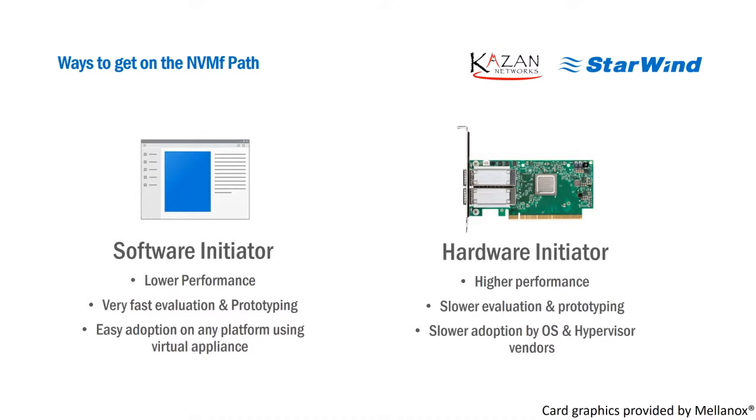Obviously, with the software, you will get a very fast evaluation of your NVMe-over-fabrics projects, and you can easily adopt it for any platform you'll be using. So this will be an easy way to get on the NVMe path, and later on, when we release the hardware initiator, we'll be shipping the samples. I think it will be Q2 2017. And of course, it will be adopted by all the hypervisors. However, it may be a bit of a lengthy process because the certification for the hardware typically takes a little bit more time than it does for the software.